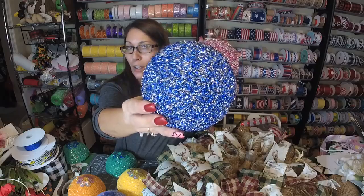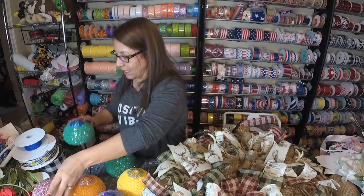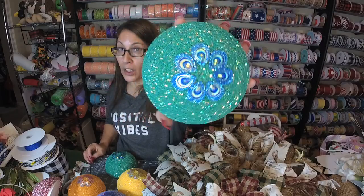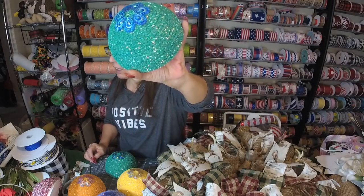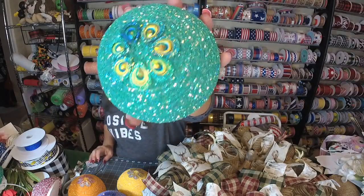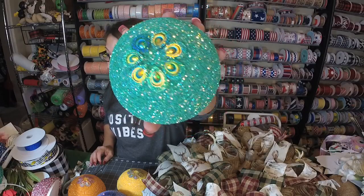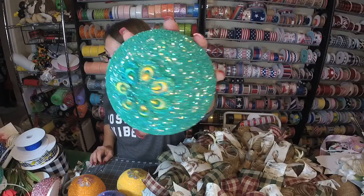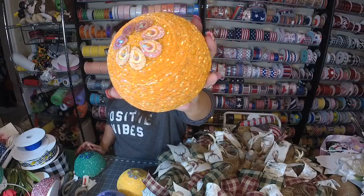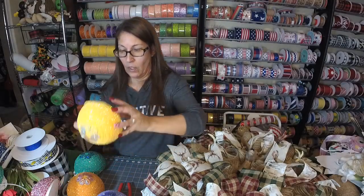Oh my God, look at that. Amazing. This is the green with the blue. Perfect for a peacock, y'all. Peacock wreath is coming soon. This is the green with the green, and it changes colors, y'all. Can y'all see that? Amazing. Here's the orange. The yellow.